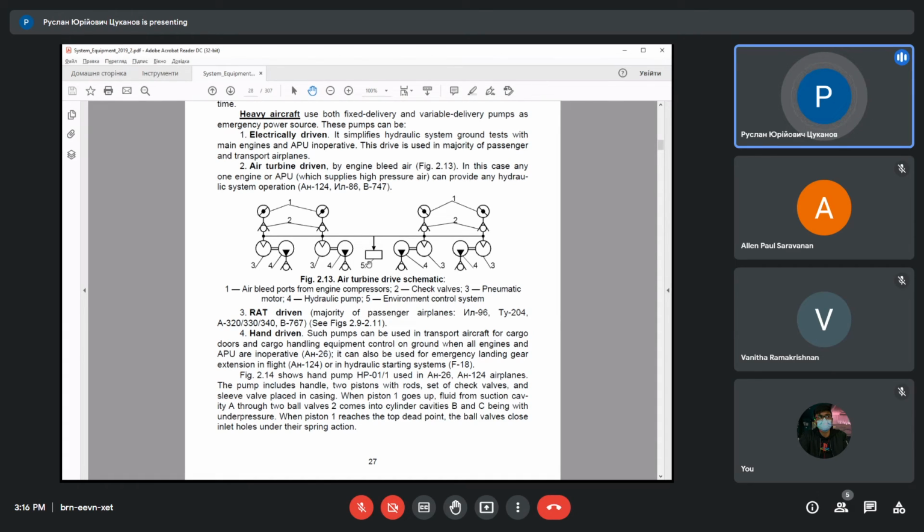But one of the functions may be a pneumatic motor operation. A pneumatic motor can be mechanically connected to the standby hydraulic pump of each system, but it can be supplied with air from other engines. Of course, here there must be check valves as a minimum. Really, there will be shut-off valves and some other devices for temperature and pressure control, minimally a check valve.